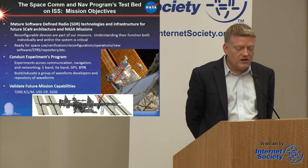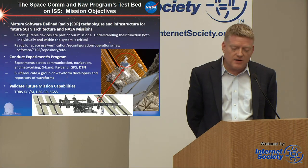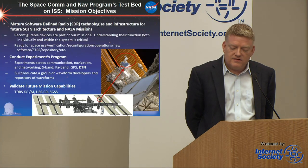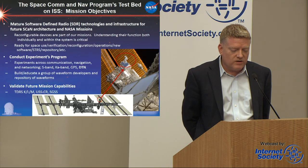So the devices are all reconfigurable, and this is something that we'd like to work into our missions in the future, and so this is an opportunity for us to do experiments on how they function. This system, of course, is ready for space use, and it's reconfigurable. We've been doing experiments since 2012.